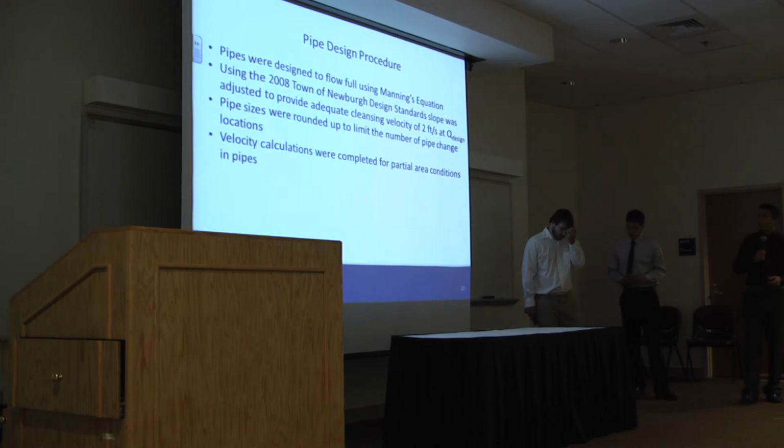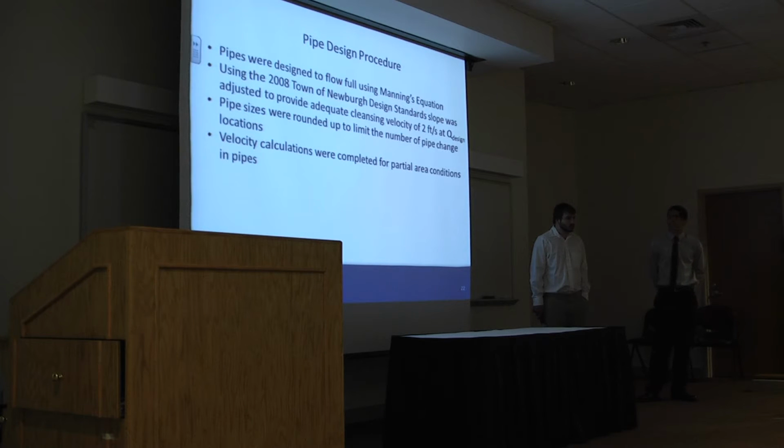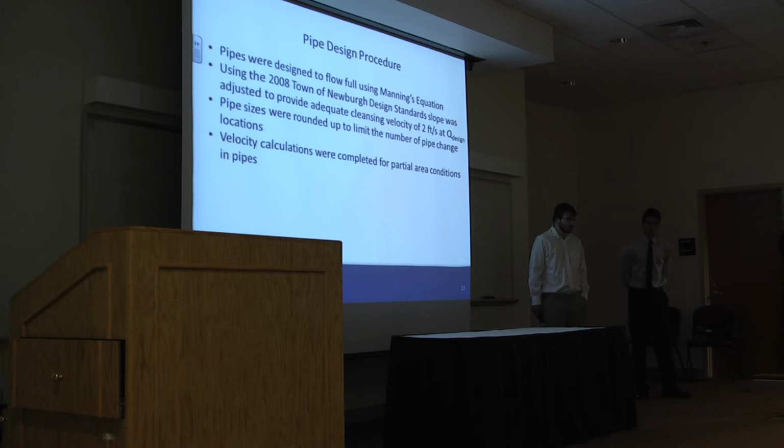Thank you, Shane. So as Shane explained earlier, we have our Q Peak for currently developed land and our Q Design for projected land development. And now that we have done a survey, a complete elevation profile has been developed. So our first step, we assumed full flow in our pipes and we used Manning's equation. In Manning's equation, we used the flow rate calculated earlier, along with minimum slope requirements provided by the 2008 Town of Newburgh design standards. These were plugged in to solve for the diameter. Pipe sizes were then rounded up to reduce the number of times we had to switch pipe sizes. This would also help us save on cost.